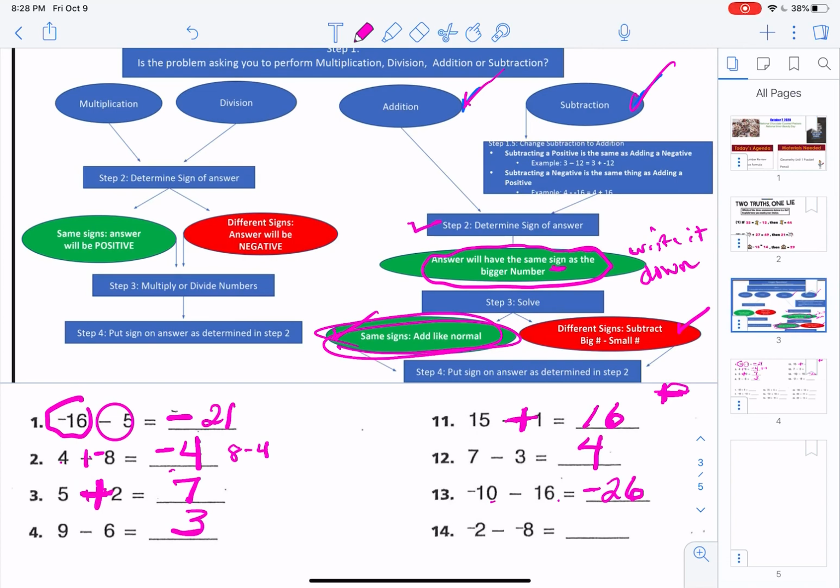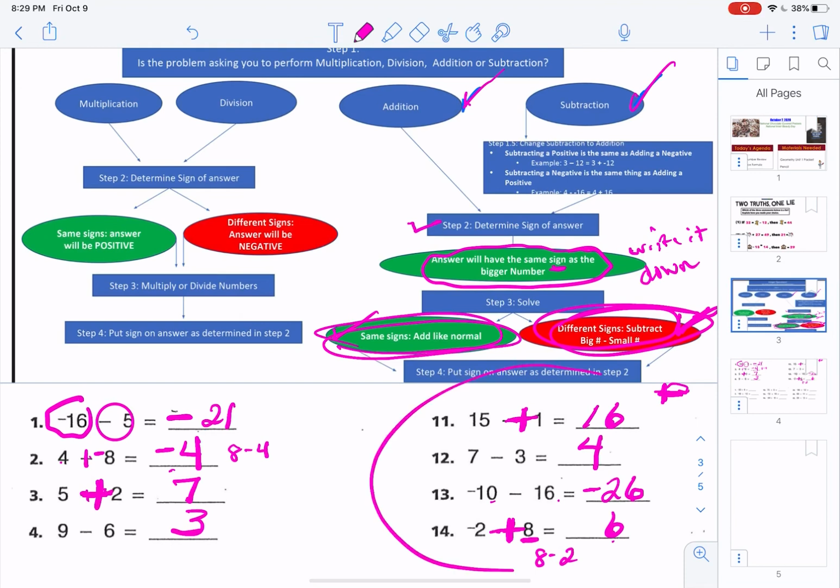This next one, positate. The minute you see two negative signs in a row, slap that plus sign in there. Negative 2 plus 8. The signs are different, so I'm going to subtract them. 8 minus 2 is 6. And then I'm going to look. I've got more positives, so my answer is positive 6. So hopefully you got those. If you got those, then you are all set. You know your negative numbers. Nice job.